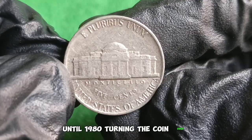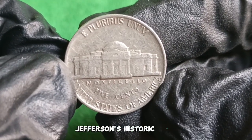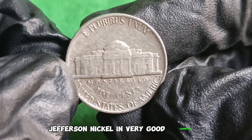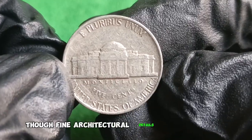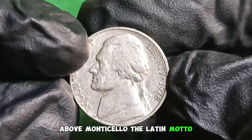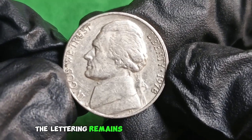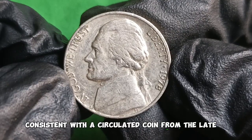1980. Turning the coin over, the reverse displays the iconic Monticello building, Jefferson's historic home, which is central to the design of every Jefferson nickel. In very good condition, the major structure of Monticello is visible, though fine architectural details show moderate wear. Above Monticello, the Latin motto E pluribus unum arcs across the upper rim. The lettering remains intact but visibly worn, consistent with a circulated coin from the late 1970s.